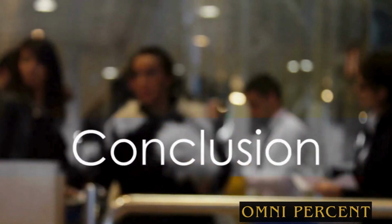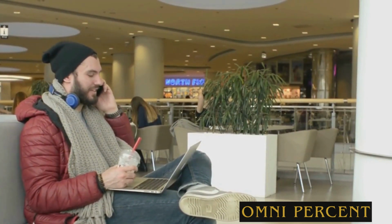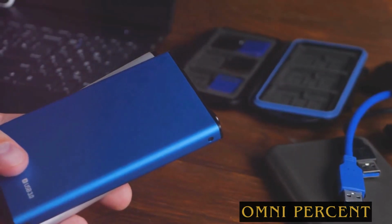In short, these 10 essential cybersecurity tips can be your digital armor when traveling. Secure your devices, use strong passwords, enable two-factor authentication, use secure Wi-Fi networks, avoid public charging stations, turn off automatic connectivity, use a VPN, keep your software up to date, limit online sharing, and always back up your data.